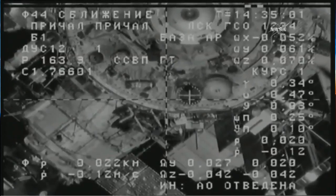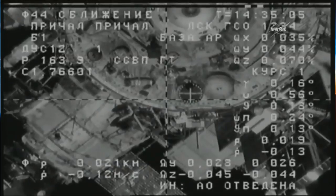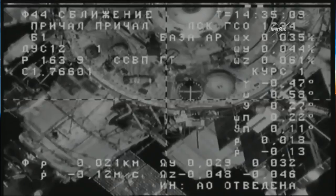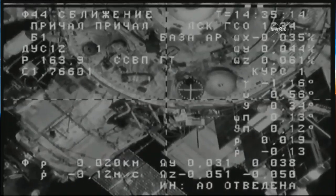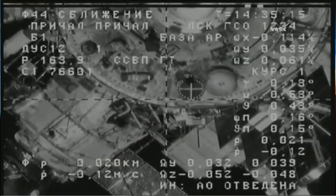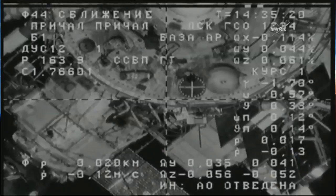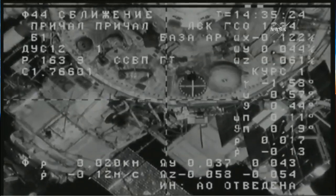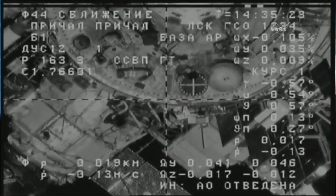The approach velocity indicator is still slightly varying. The target is one square offset to the right and half a square upward of the center of the electronic crosshair. We can already see 10 centimeters per second in the approach velocity at the lower left corner of the screen. Baza air flag confirmed, and we concur.